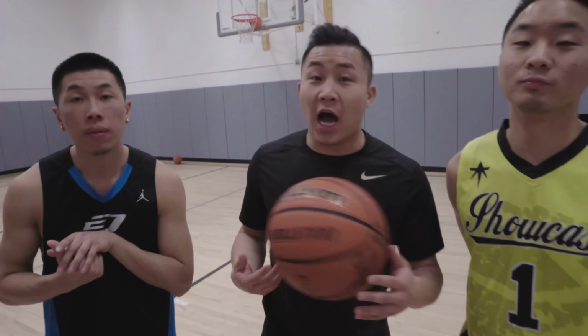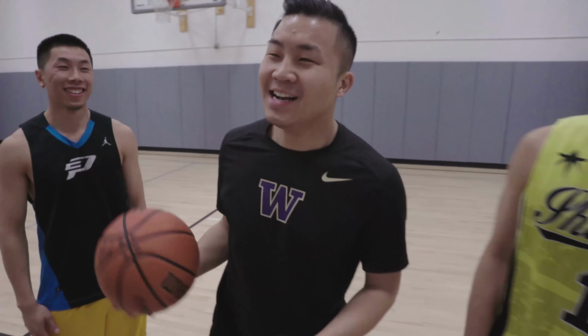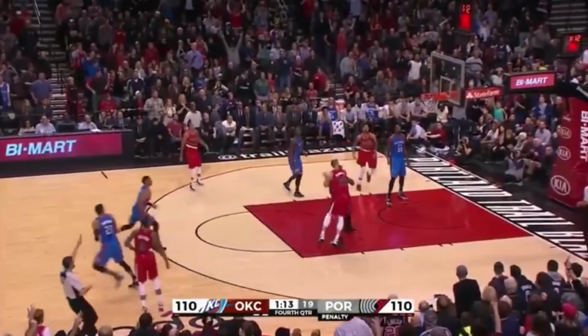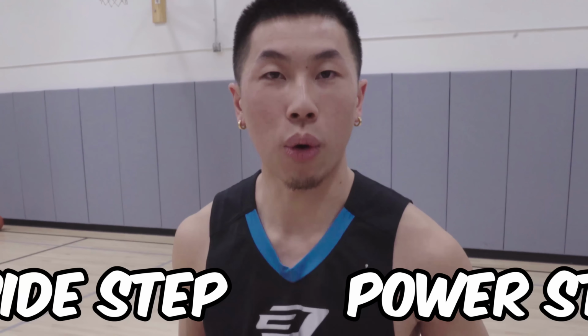Up next, we've got an up-and-coming bona fide superstar, Damian Lillard. Dame Dolla. You know what time it is? His game winners, man, his clutchness, he can't be matched. And probably the greatest NBA rapper of all time. So we're gonna show you Damian Lillard's sidestep and step back, but because Damian Lillard's game's so powerful, we call it the power step back, or the power sidestep.